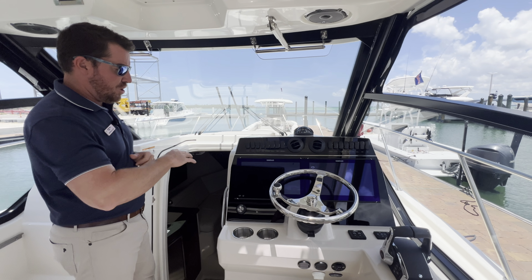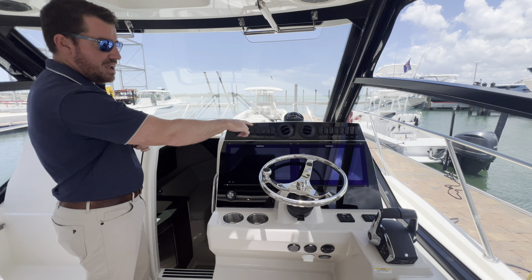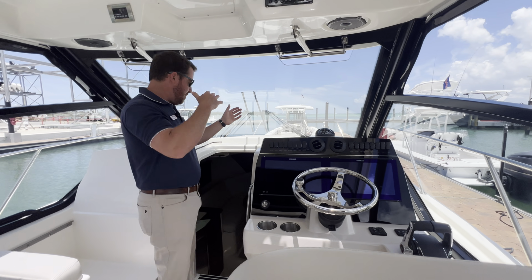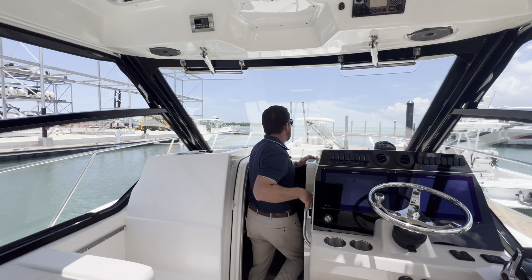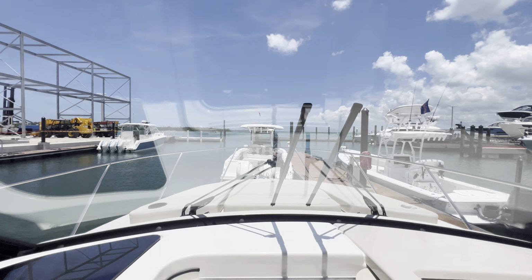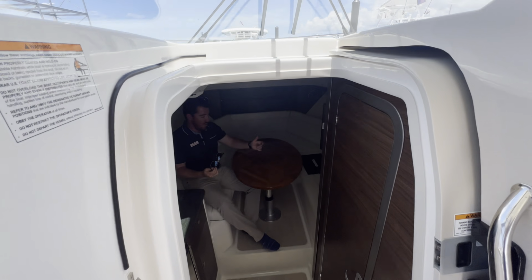Joystick to go with those 400s. Twin really good Simrads here at the dash. Topside AC, spotlight, everything you can hope for. And look up over the dash, and you'll see that sun pad forward on this boat, along with that stainless windlass. The other part that makes these Conquest a Conquest is down here.